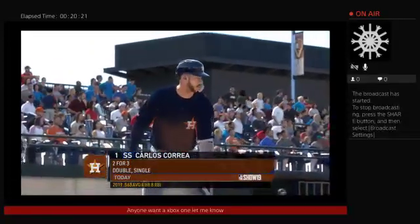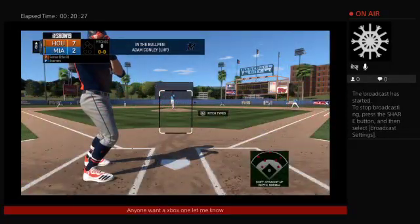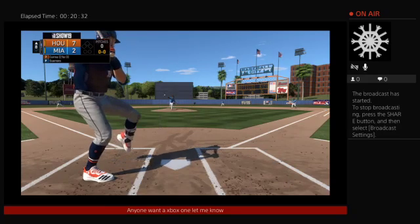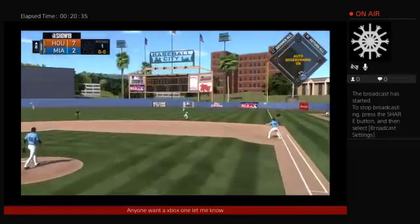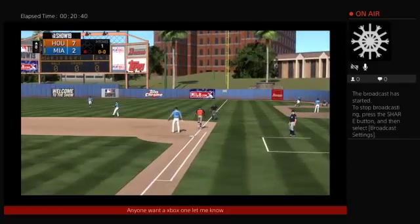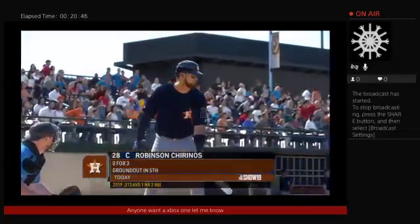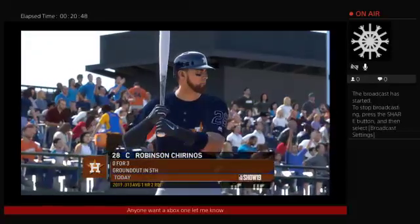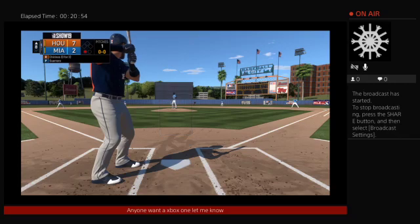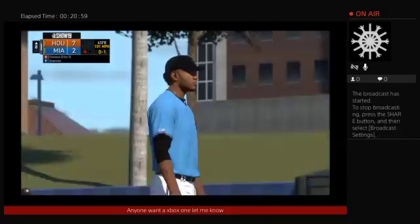Stepping into the box, Carlos Correa. 2 for 3 with a double on his line so far. Carlos Correa. Here comes the first pitch. On the ground to the right side. He'll get to this one deep in the hole. Throw in time at first. A nice play in short right for the first out. The catcher, at the plate, Robinson Chirinos. He's hitless in 3 at-bats to this point. First pitch of the at-bat. A little tardy there. No balls and a strike.